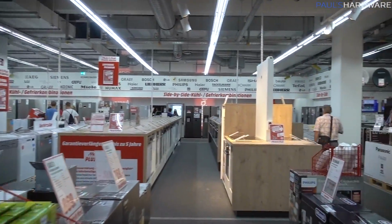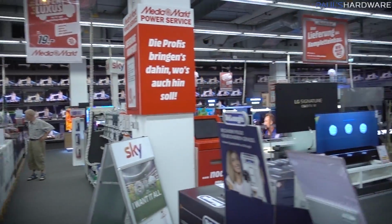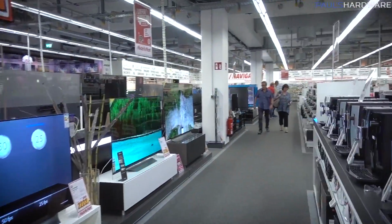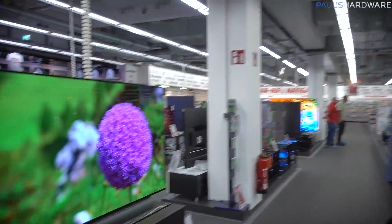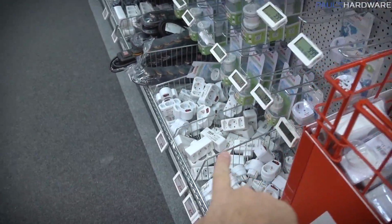This place is pretty awesome. They have appliances, very equivalent to maybe a Best Buy or a Fry's back in the US, but I don't know, feels pretty clean in here. I just need to figure out where the AC adapters are. All right, I found what I'm looking for, travel adapters. They have a bunch over here.